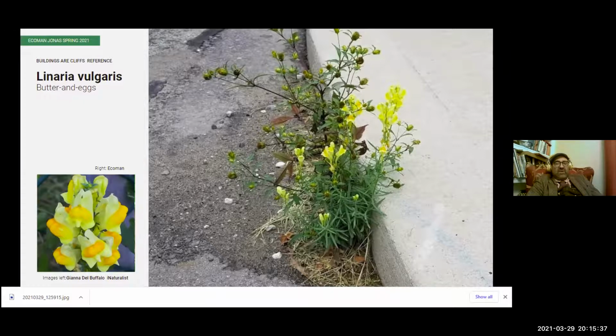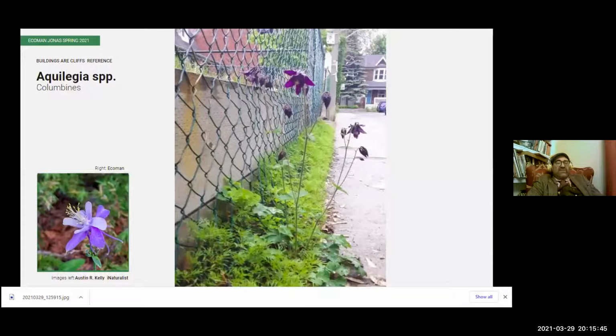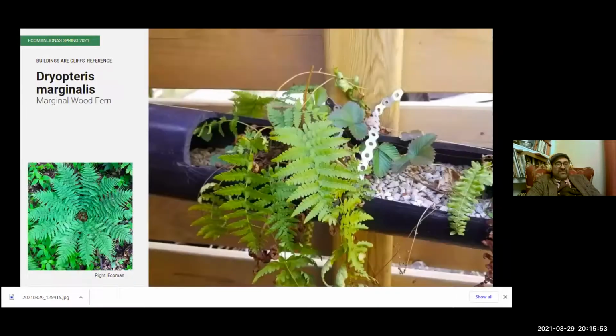So I'm experimenting with what annuals would be interesting in these potted situations with the other plants I'm showing you. And of course, I love to find columbines growing in laneways. I have just a few pictures to show you of that.